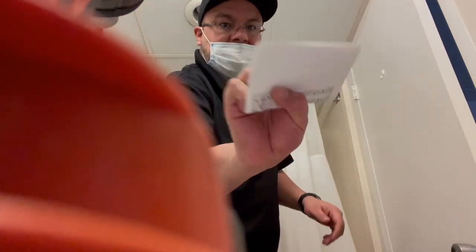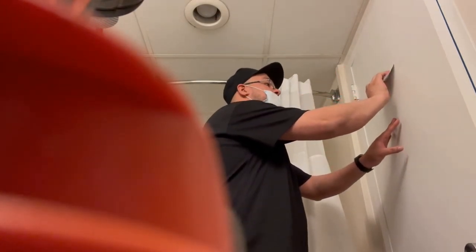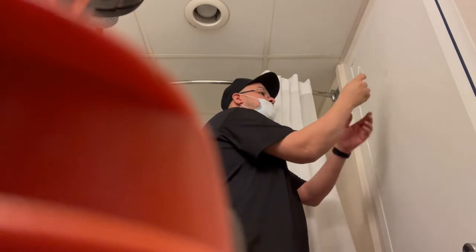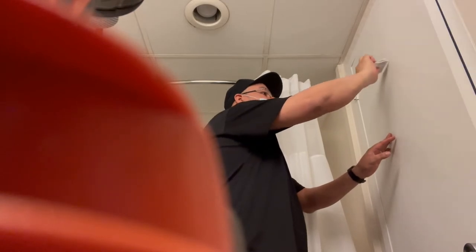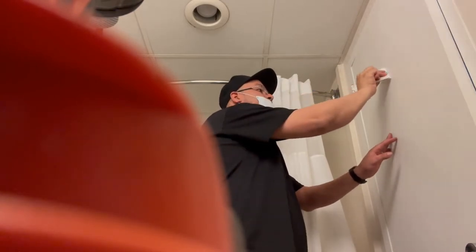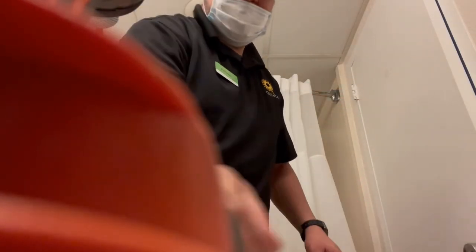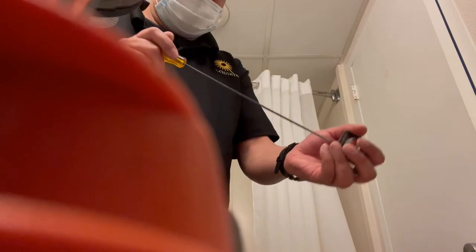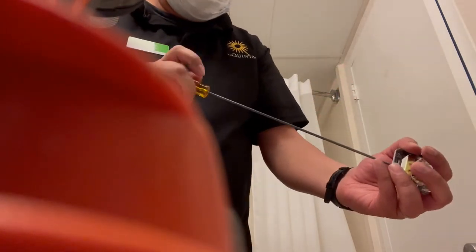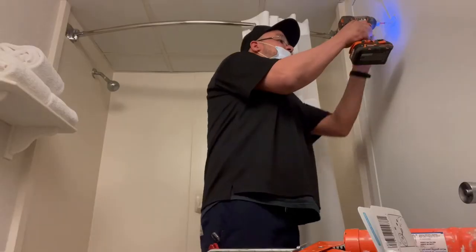Got this flat paper. I don't have a squeegee right now, so anything will do. This will do just fine. Let me just throw it away when we're done. Then I'll take this off. Take this off, and we'll put in the new place. There we go.